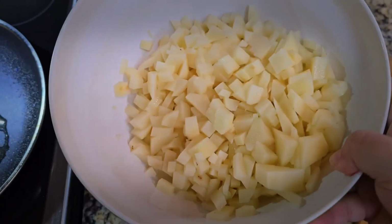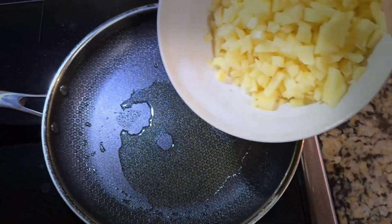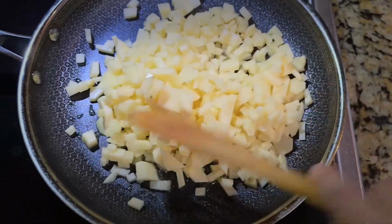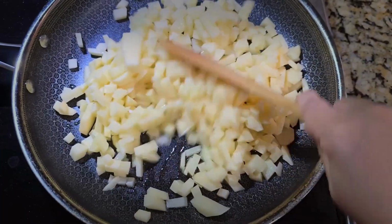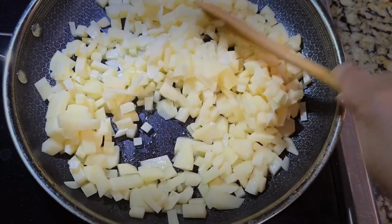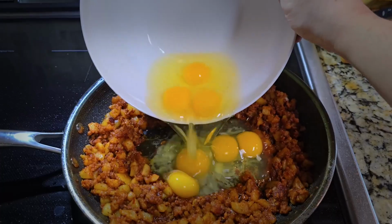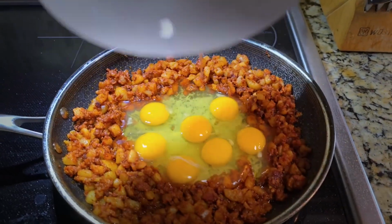The process started with chorizo, the kind that releases its own fat as it cooks, turning the pan into a flavor bath. That pork fat became the cooking medium for diced potatoes, letting them soak up the chili spice intensity so every piece tasted like it belonged. Then eggs were added and cooked through, but the dish didn't end there.